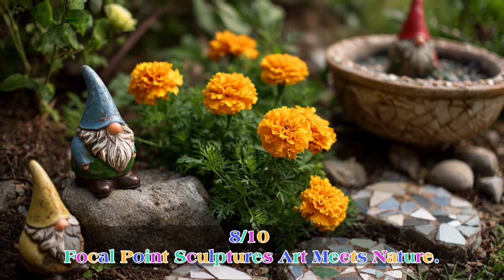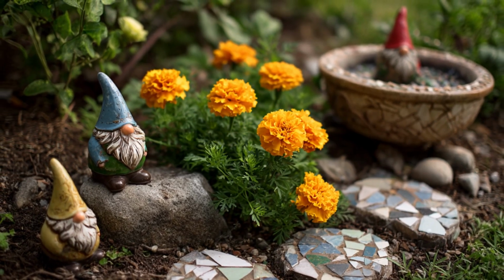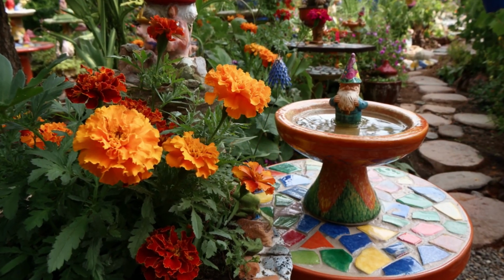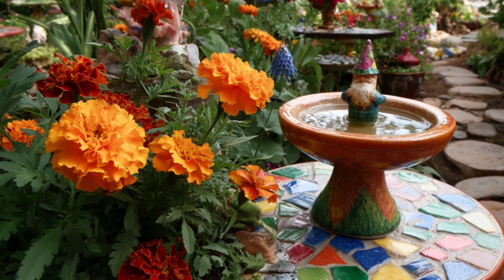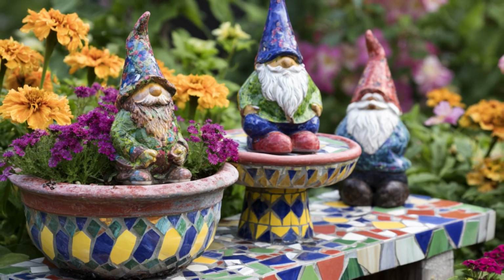Number 8. Focal point sculptures, art meets nature. A mosaic stepping stone path leads to a repurposed birdbath turned planter, its chipped porcelain now a canvas for trailing ivy. Ceramic gnomes peek from marigold clusters, their cheerful faces adding whimsy to formal beds. These budget-friendly accents inject personality without overwhelming the space.